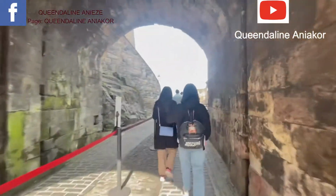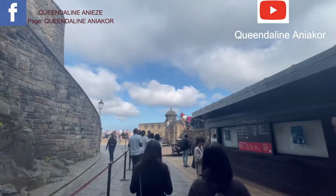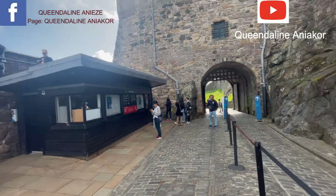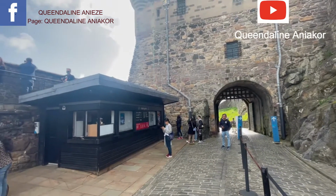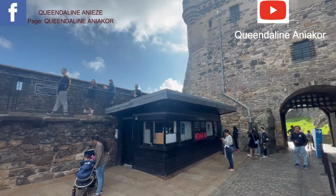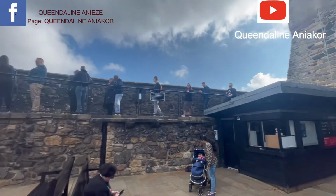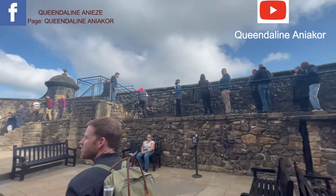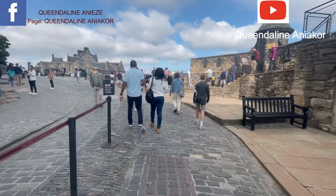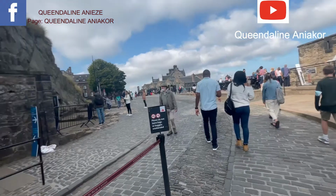Once you walk through the gate, on your right hand side you're going to see a place where you can pick up the audio guide, but we picked it up outside because it's during the COVID, so you settle yourself outside before getting in. I hope I will come much later after the pandemic. And you can walk behind it. That's the Argyle battery, and from there you can have a view of that side. It also serves as a kind of defense to the castle.